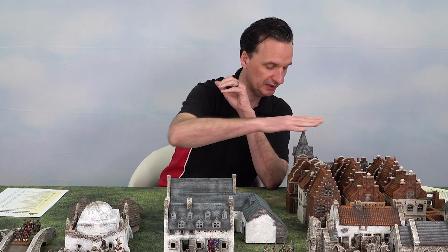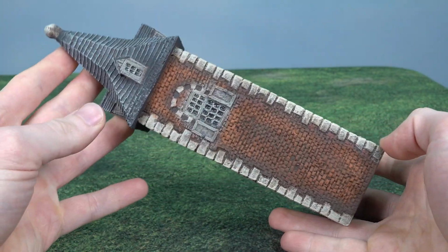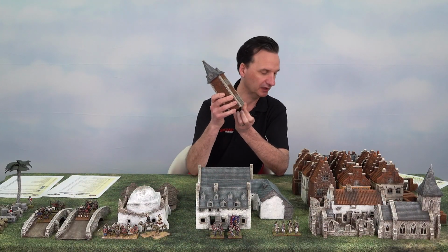So they're mainly all the houses. They're out at the front. We've got some more different kind of buildings. This is H61, which is a Bruges Tower, which could be used as any tower in a European setting again.